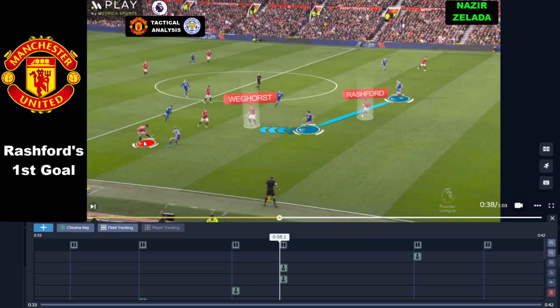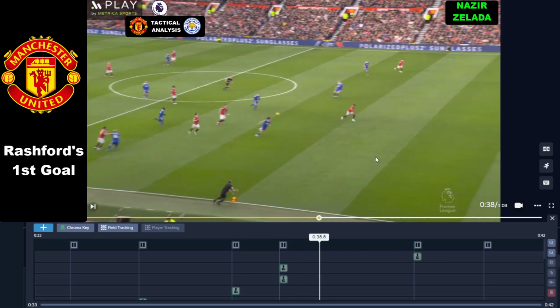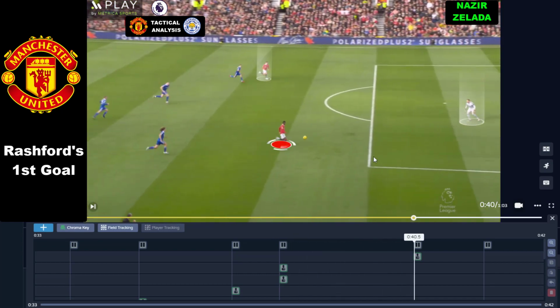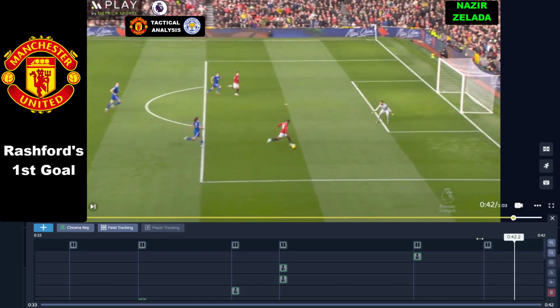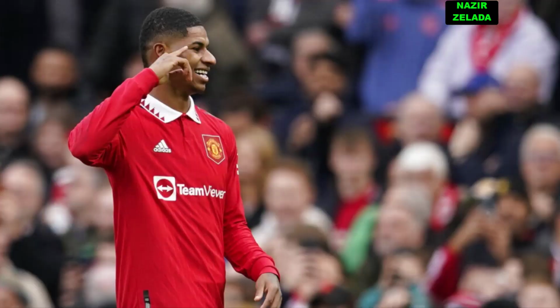Bruno played a great through ball, therefore Rashford received with time and space, but also they had numerical superiority against the goalkeeper. For that reason, Leicester's goalkeeper waited in his box until the last second. Also, he tried to cover the angle to the first post, but this left space for Rashford's shot to the second post.